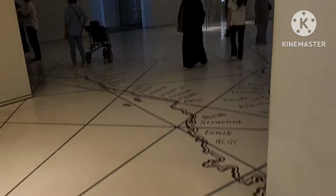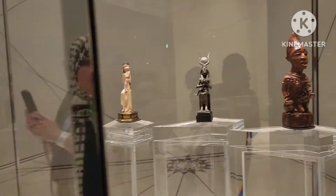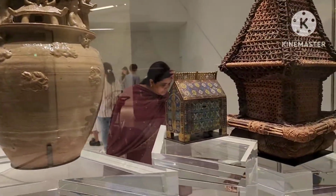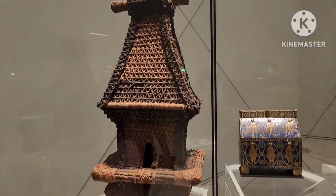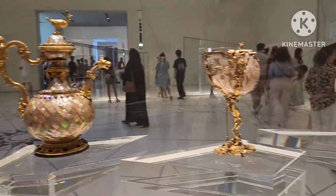The Louvre Abu Dhabi's unique exhibition design explores the connections between civilizations and cultures that might at first seem to be far apart in time and geography. Visitors are guided through a chronological and theme-based display traversing different periods and civilizations.